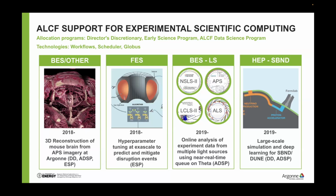Work with BES in the light sources, for light sources across the country, and they've all gone through upgrades and need more computing. And so we have worked with them to take their data as it comes off the beamline, move it to ALCF, compute on it, and send those results back. And then SBND we've been working with also for some time, and continues today.